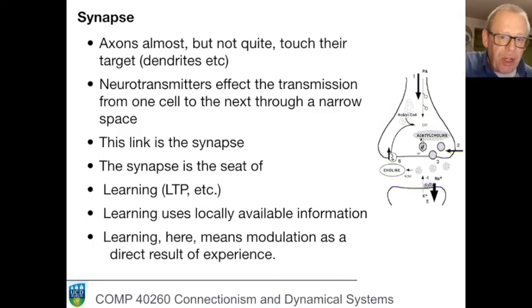The synapse is really important because the character of the synapse determines the effectiveness of one neuron in stimulating another neuron. And synapses are plastic. They change over time. Because they change over time, these are the principal way in which the nervous system is modulated by experience. And so these have become the site at which we usually think of learning happening within a nervous system. Now, we have to be very careful when we use the word learning.